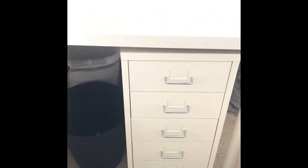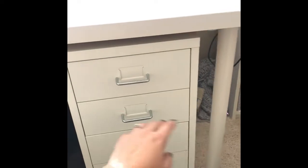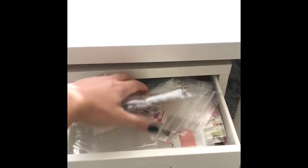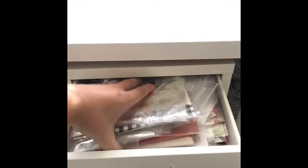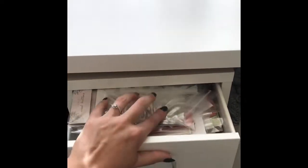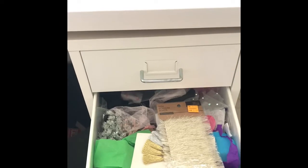This is from IKEA. It's another set of drawers. It fits perfectly with these legs that are also from IKEA. So this top drawer is just envelopes galore, like a lot of packaging, but also baggies. And deep down here I do have cute envelopes as well, just for happy mail. So that's envelope drawer. This guy is overflow trim drawer.